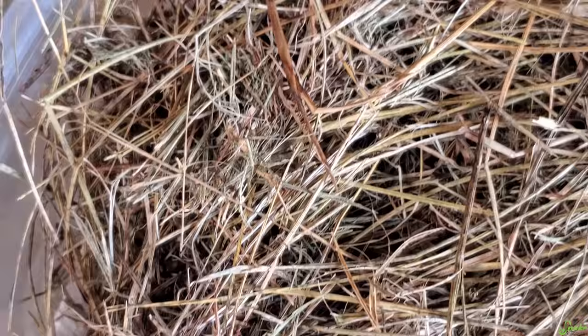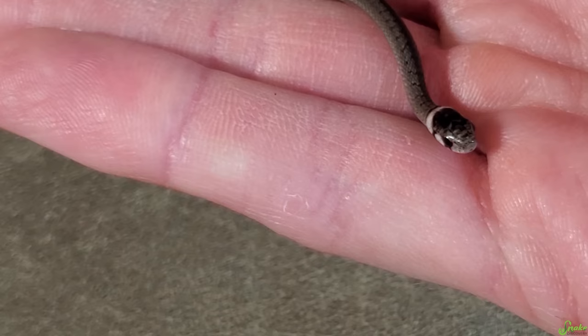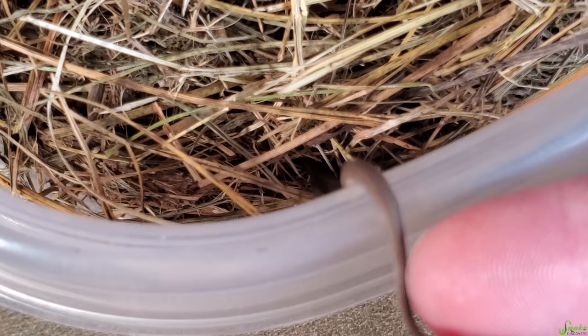So if you ever find a Dekay's brown snake in the wild, or for the same reasons, a ringneck snake or a red-bellied snake, just leave it in the wild. That's where it's gonna do the best. It's not gonna do well in captivity. So I'm a little nervous about these eating in captivity, but my fingers are crossed that since they were bred in captivity, they should do, and hopefully will do much better than wild-caught ones. As long as I can get them to eat, we'll be good.